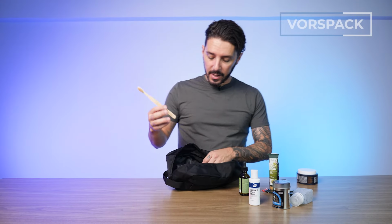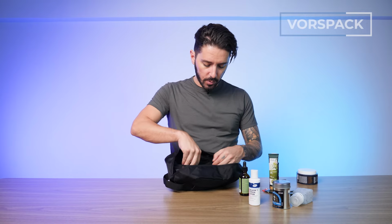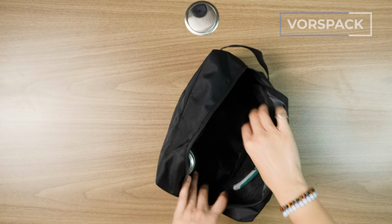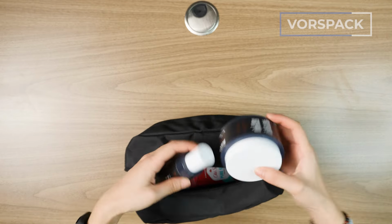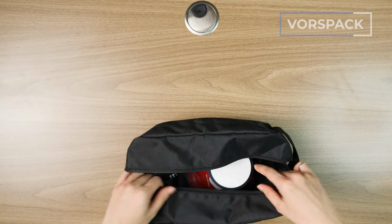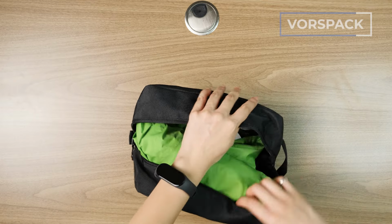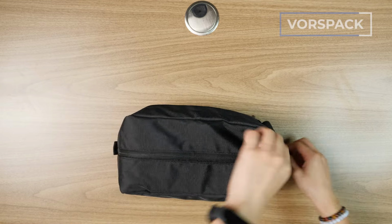But again, with something cheaper like this, you're not really getting great organization nor anywhere to necessarily store your toothbrush. So I'm just gonna have to keep it with everything else. We got that big old main compartment, so let's see what it can fit. I'm gonna put my shampoo, conditioner, hair gel, rosemary oil, other things, all of it. You're all going in and you are absolutely zipping up with room to spare.